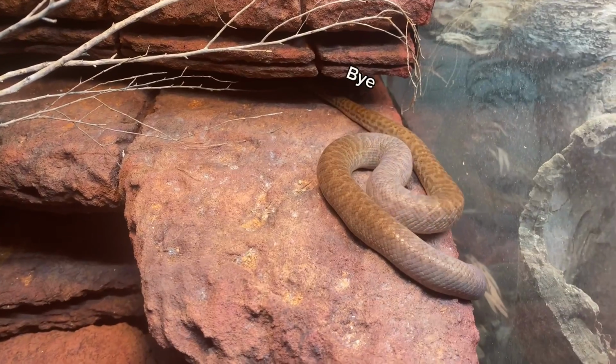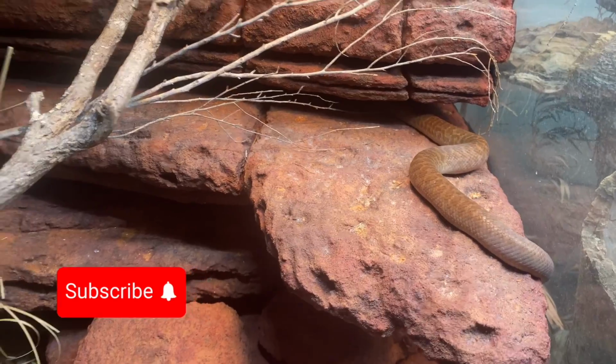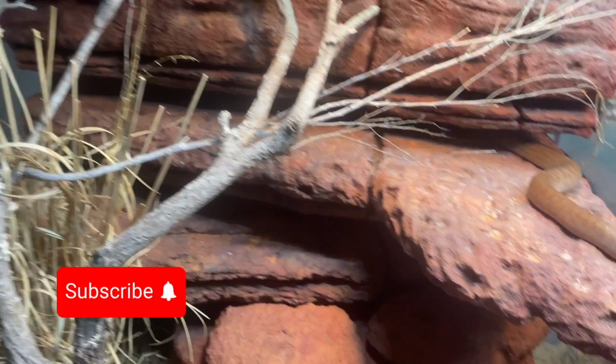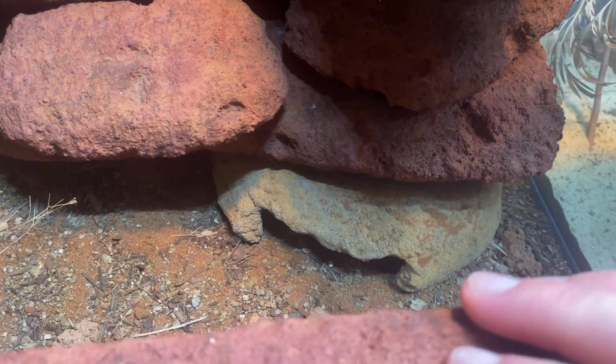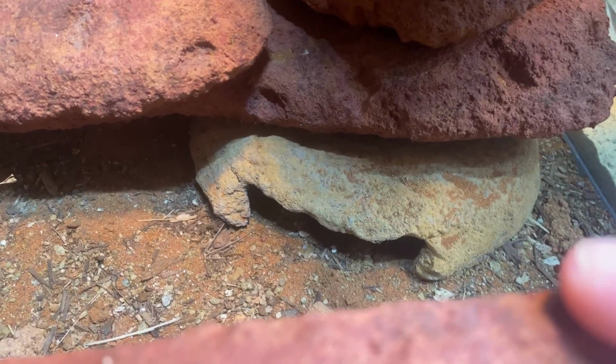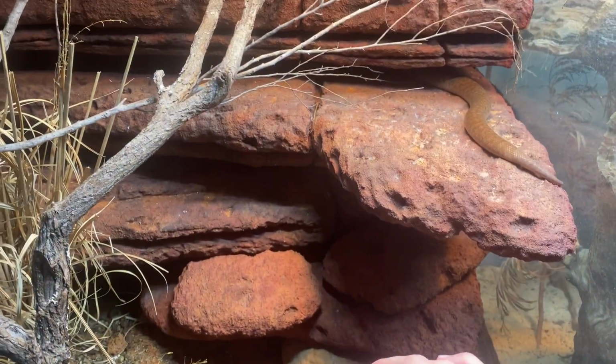Now, I only saw her come out a handful of times throughout winter, and it was really only on the warmer nights. You'd see her climbing around some of the branches and things. The other 99% of the time, she was down here under all of her hide rocks, in that little hide under there, bunkered down, trying to stay out of the horrible cold.